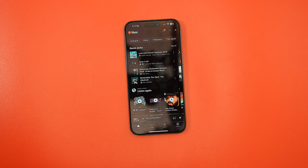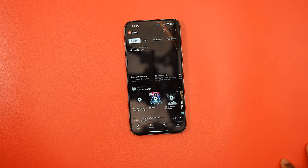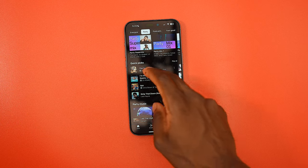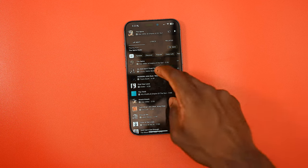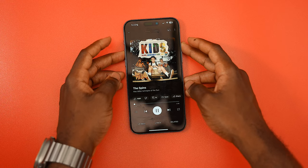And going back into the home screen here, you can change the quick picks to more energized songs, party songs, so things that are more curated for parties. So any track that you tap on is going to start a radio station. So it's going to play We Still Don't Trust You, which is perfect. Man, look, just hear that.